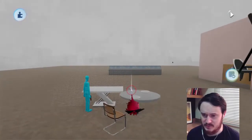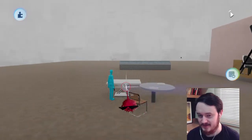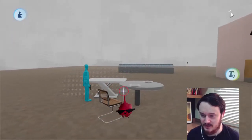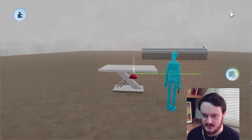So I think I'll split the cafeteria up. I'll put the circle chair tables on one side, the rectangle tables on the other side, so we're not mixing too much. So I'll start to put some of these over here.